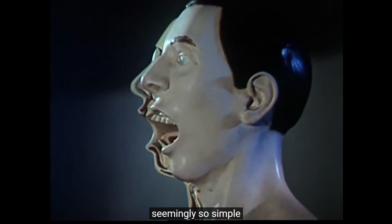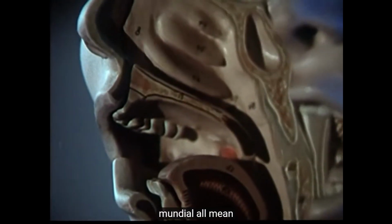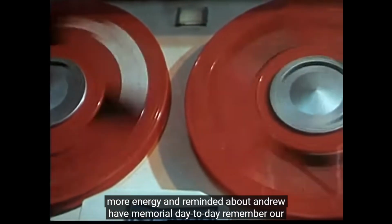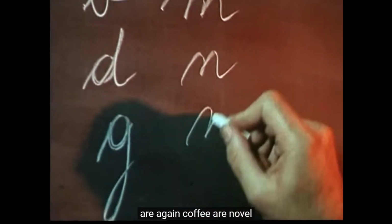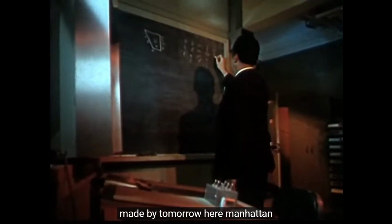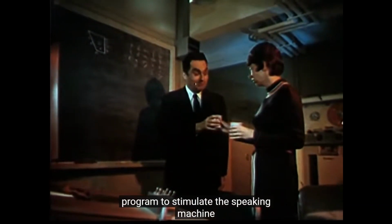Speech, seemingly so simple, is a very complicated process that no one fully understands. More energy and remember about Andrew. Remember our agreement on Martin. Coffee or novel. Made by tomorrow. Here, Manhattan. These words were spoken by a digital computer programmed to simulate the speaking machine.